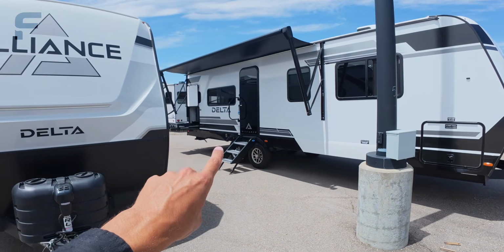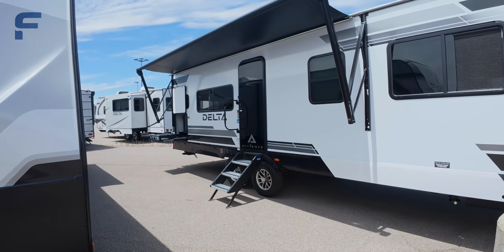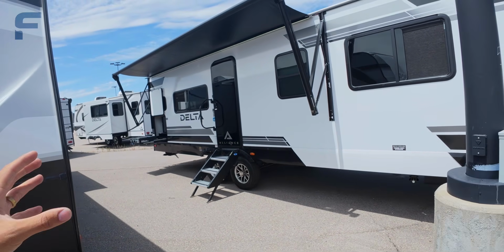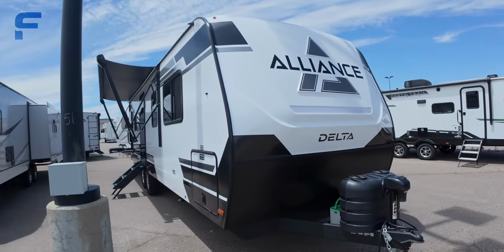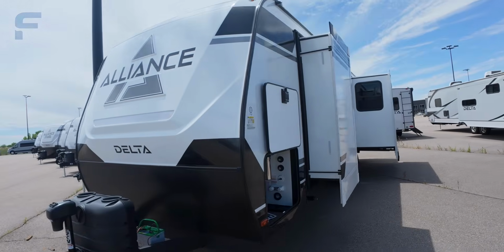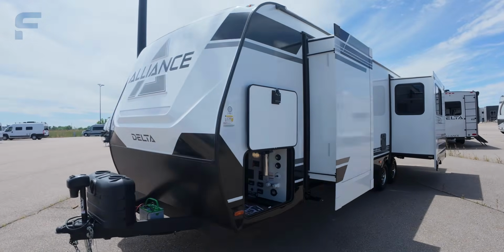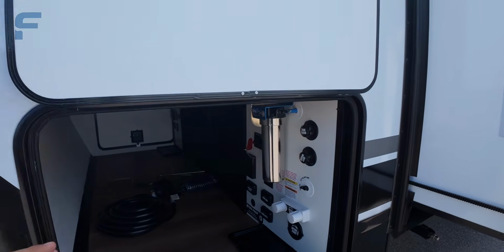Then finally, you just have your graphics and decals along the sides here. Still very simple, but they stripped out all the blue color from the Alliance Delta line. So it's all black, white, and gray now, and I don't see any blue on the outside whatsoever. So a little bit more of a simplified look and much more modest in terms of colors on here, and kind of modern as well.